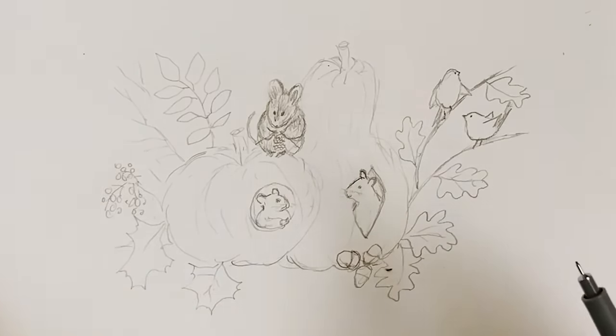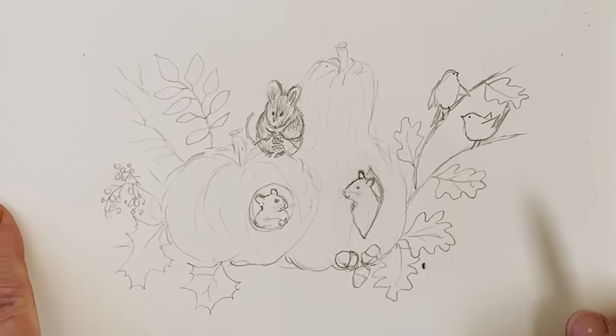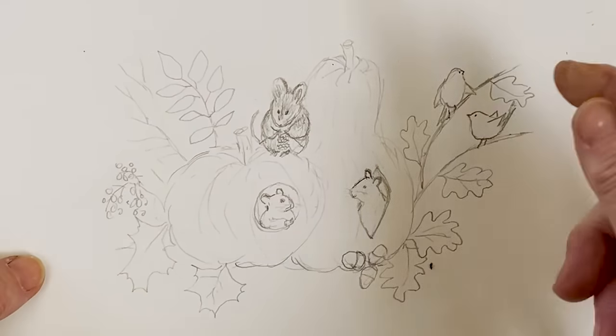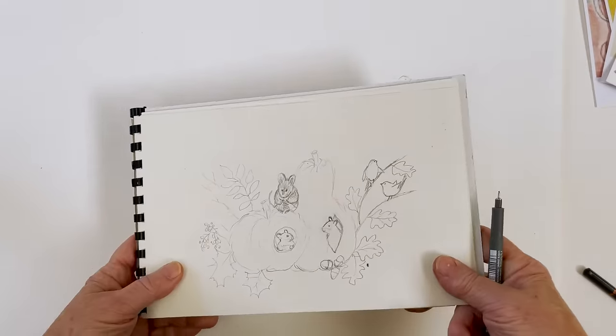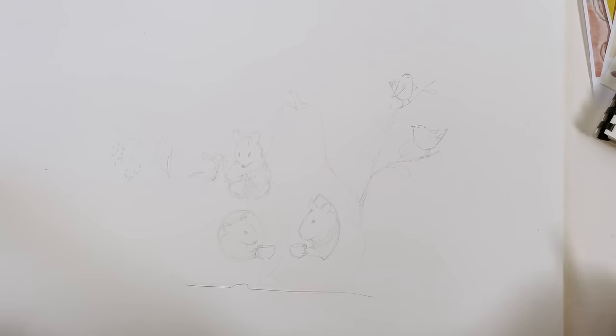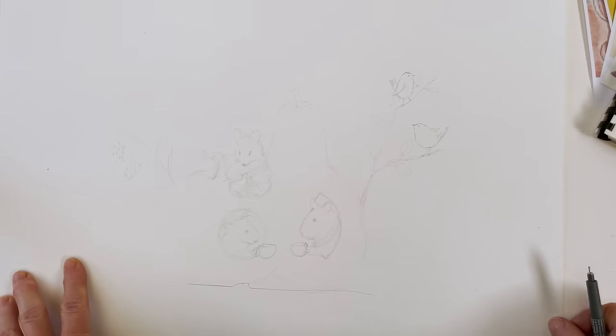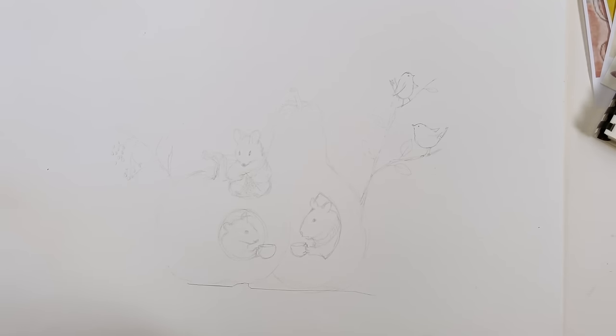And this is my basic imagination, two pumpkins with a nest of mice living in and around and some birds as their friends. So I've been drawing that out on a fairly large piece here of Fabriano Artistico paper. And this is about how big?